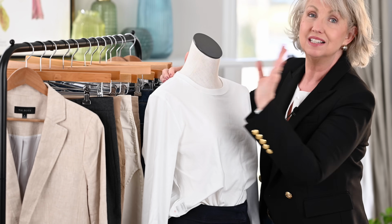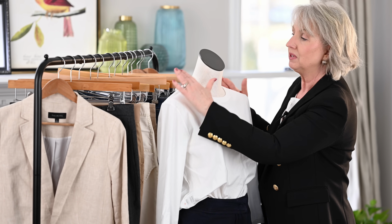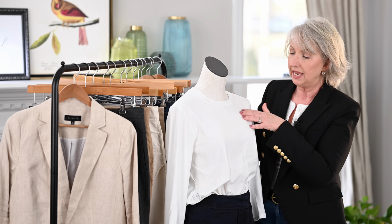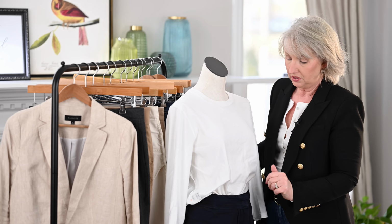So that is just foundational. You've got to make sure that the seams are laid down and then stitched at the top and the bottom of that seam so they'll lay nice and flat. But I want you to see how the grain does go from side to side here. So this t-shirt should serve me well.